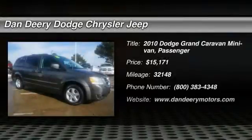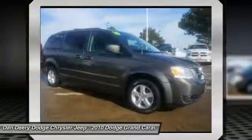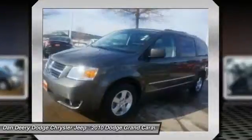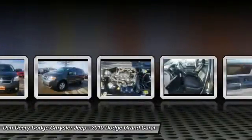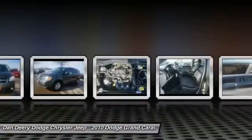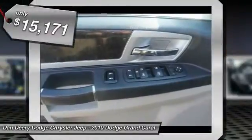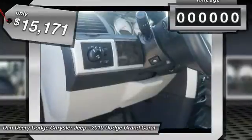The 2010 Dodge Grand Caravan. The Dodge Grand Caravan received the government's highest front and side crash rating of 5 stars. Its vast interior is widely praised, with an innovative seating arrangement, versatile cargo storage, and enough entertainment features to keep the kids entertained on road trips, and is priced below $20,000.